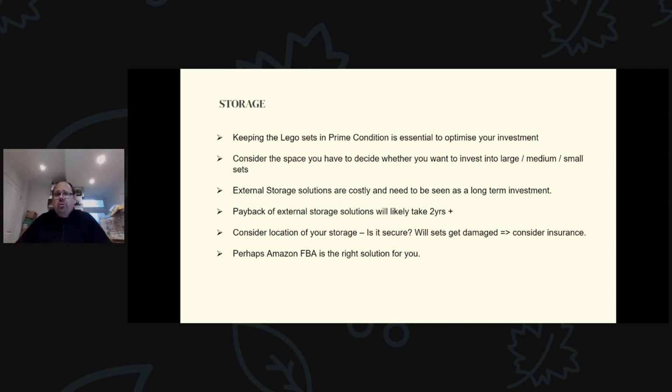And perhaps you don't want to start doing all the storage and keeping it yourself, or doing all the fulfillment yourself. Then perhaps Amazon FBA is something for you, but remember that comes with higher fees. And if items don't necessarily sell on the Amazon platform, you might get charged quite a lot of storage costs through Amazon as well, eating away at your margin. So those are all things you need to start thinking about when it comes to Lego investing.